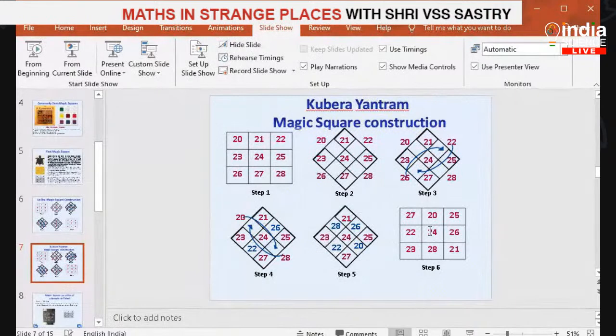So these magic squares are everywhere, in every shop, in every household, whose owners think that this kind of magic square has a kind of magic. If you just worship them, you will get prosperity. In fact, magic squares are a kind of folklore in India. They have been with us since long.